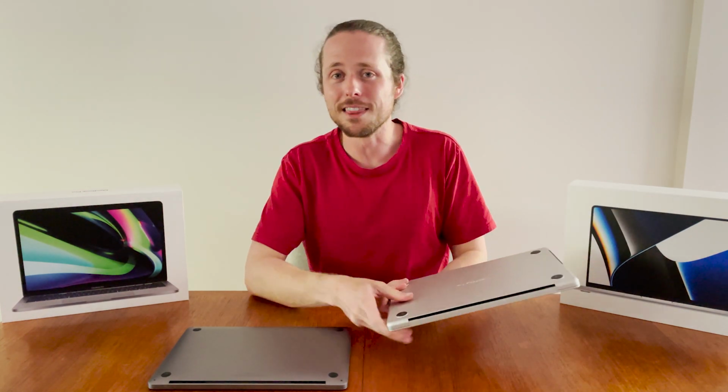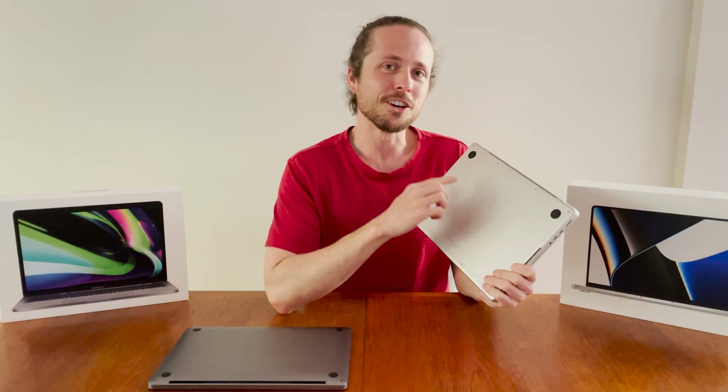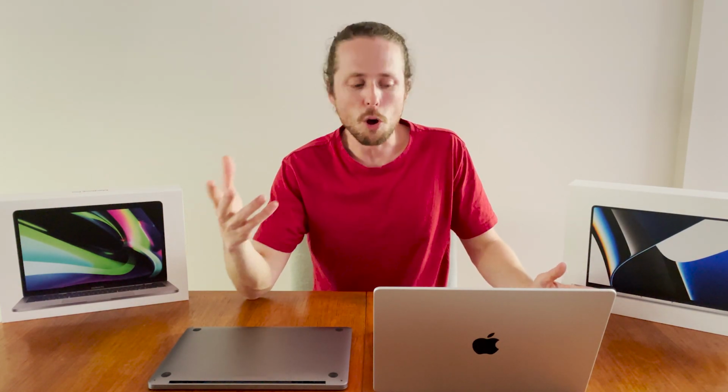Also, interestingly, the MacBook Pro logo has been moved from the bottom bezel on the 13-inch model to engraved on the underside of the 14 and 16-inch models. I didn't mind the MacBook Pro logo being on the bottom bezel, but I also don't mind it being gone. I think that it also just helps to really have that smooth, black, bezel-free sort of vibe. You know what I mean?